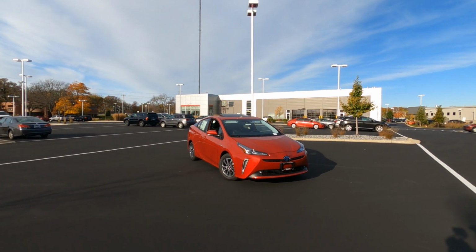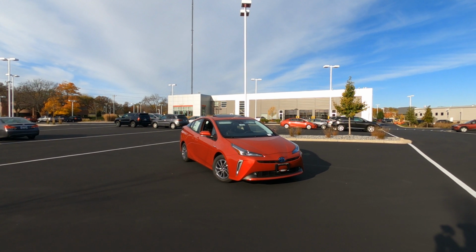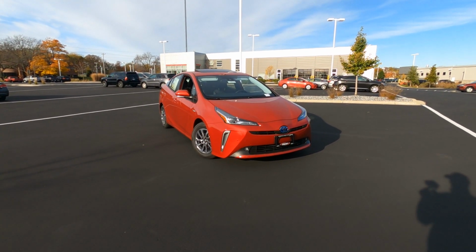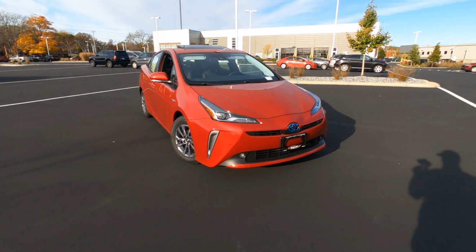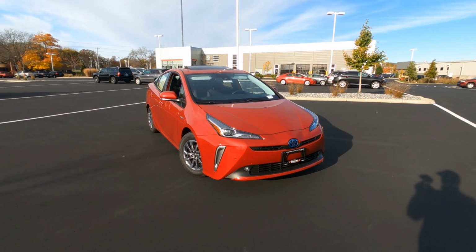Hey, it's Tony here at Smart Toyota, taking a look at our very first 2022 Toyota Prius Limited edition. Really love the color on this one. Some nice equipment level. This is Supersonic Red.